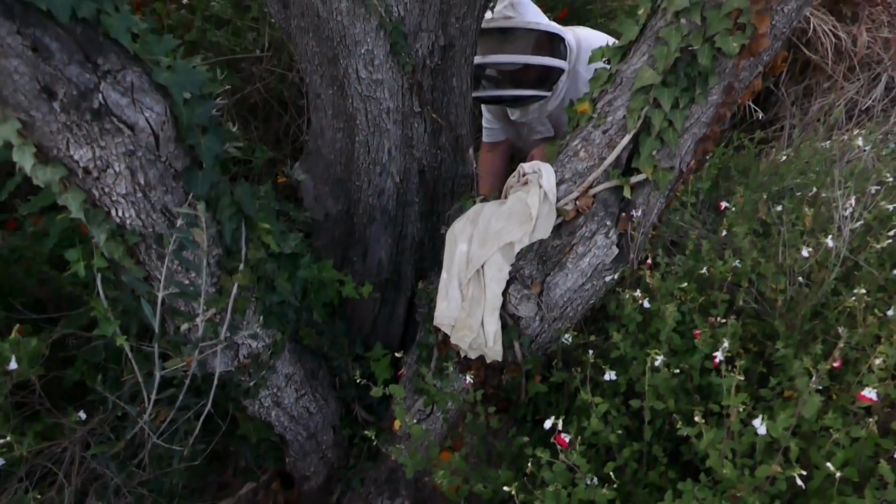All right, so we're still on the night before, and the beekeeper's going to go ahead and plug the holes tonight so that we can get to cutting in the morning and not have them come out on us.